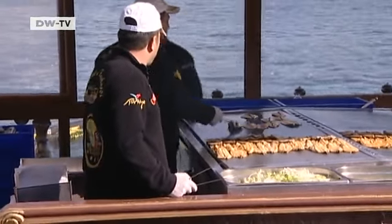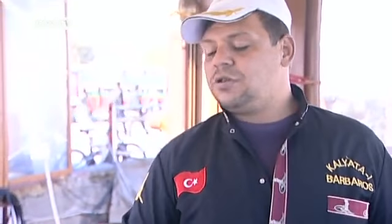Murat Karaman mans the grill on the Ashik family's boat. The fish is fried in its own fat, as you can see. What else do you add? Well, a bit of onion and lettuce. That's the whole secret.